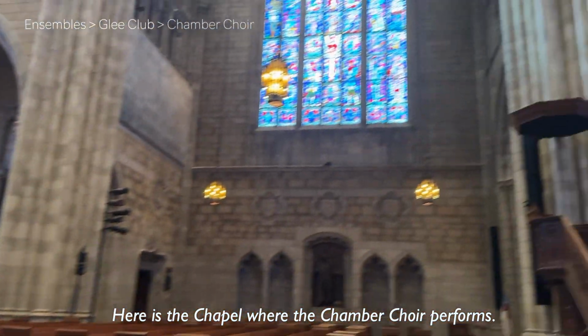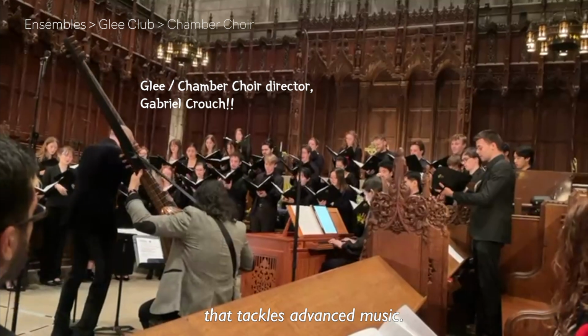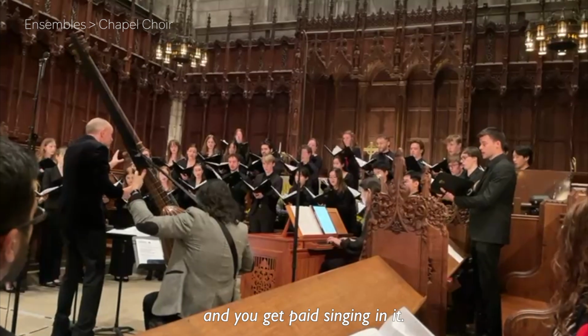Here's the chapel where the chamber choir performs. Chamber is a smaller ensemble than Glee that tackles advanced music. There's also the chapel choir, which is a different commitment and you get paid singing in it.